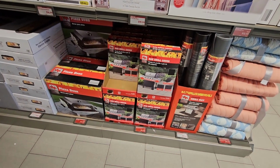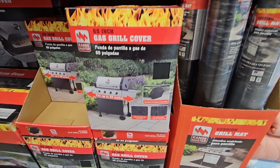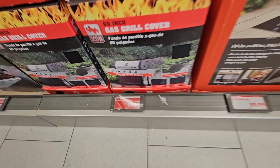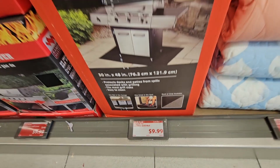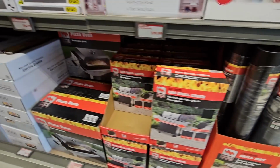And there are some really nice outdoor items, like the gas grill cover. If you're in need of a new one, sometimes they tend to, even with the weather, they have to be replaced. $10, that's actually a really good price. And then I like this, okay, this is for the ground to put your grill on, $10. That is a really good price for the mat.